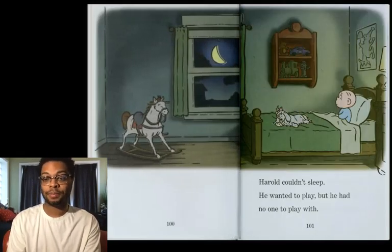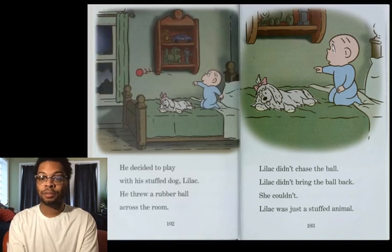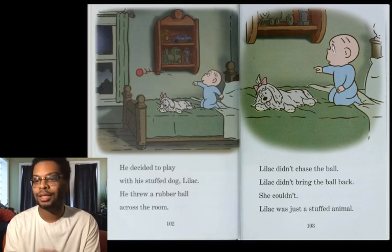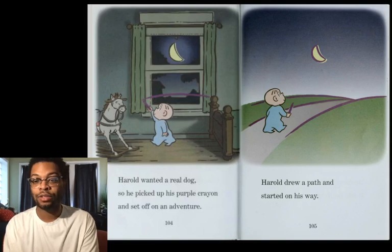Harold could not sleep. He wanted to play, but he had no one to play with. He decided to play with his stuffed dog, Lilac. He threw a rubber ball across the room. Lilac didn't chase the ball. She didn't bring the ball back. Well, she couldn't. Lilac was just a stuffed animal. Harold wanted a real dog, so he picked up his purple crayon and set off on an adventure.